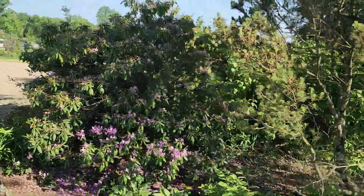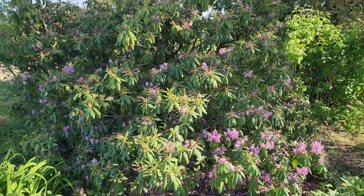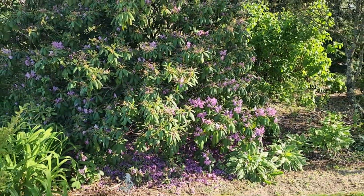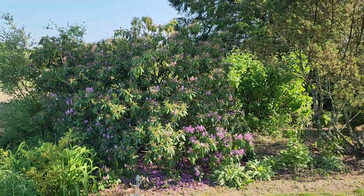The rhododendrons here around the side garden, you can see, have already fizzled out almost completely. We have some blooms down at the bottom there that haven't got as much sun as the rest of it. But they get full morning sun and they're already finished up.